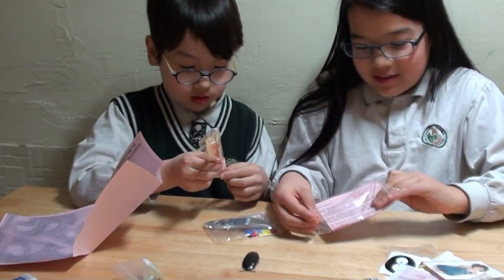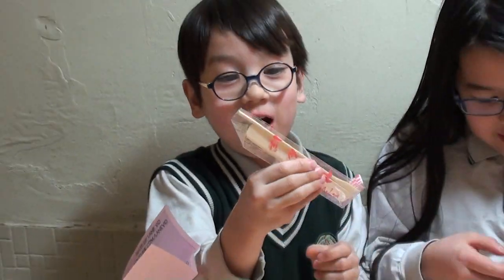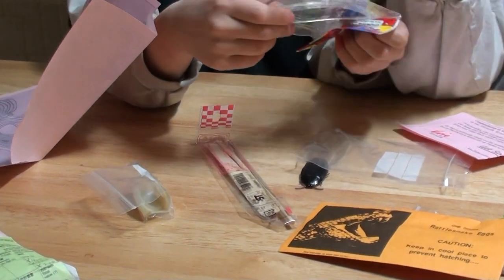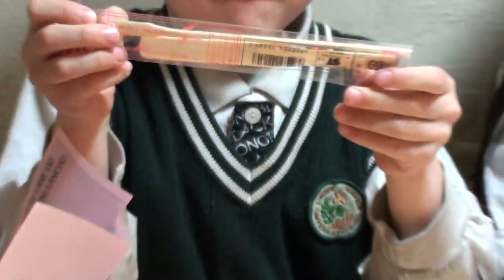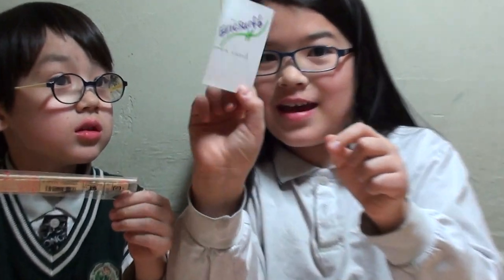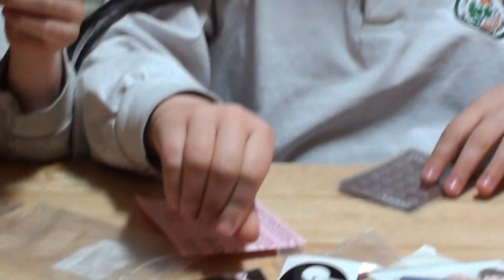I don't know. What is this? I have no idea. But it's wooden. You have no idea, but it's wooden? Let's check this out. It's like chopsticks? No. Look. Yeah, EricSurf6. Yeah, that's great. Nice picture.